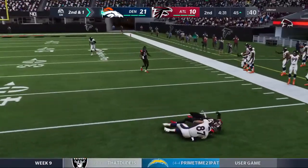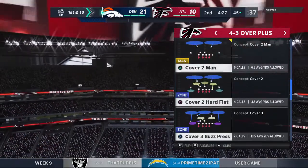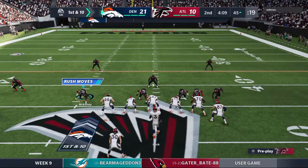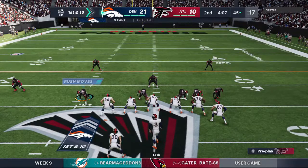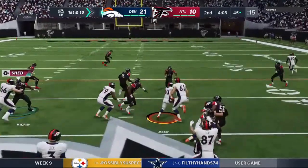Block on target there to Fant, the tight end. And he'll be brought down at the 45-yard line. 9 yards to pick up there, and it's a first down. From Falcon territory now, here's 1st and 10 at the 45-yard line.